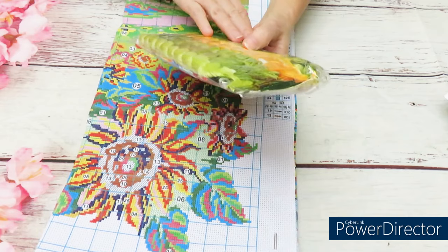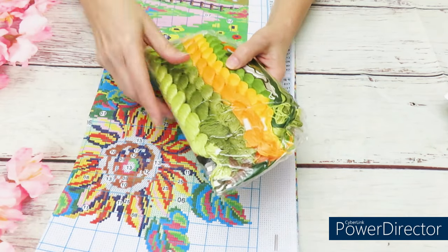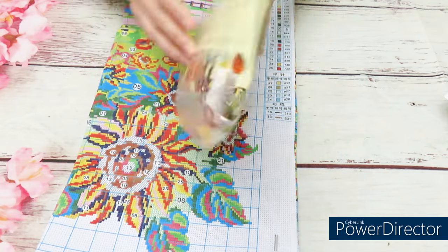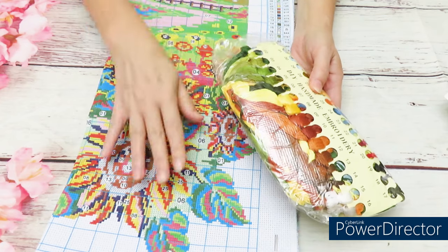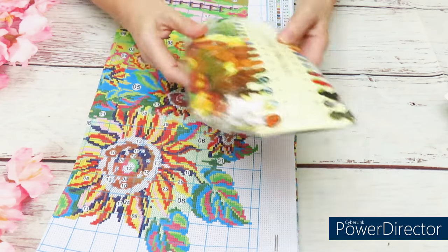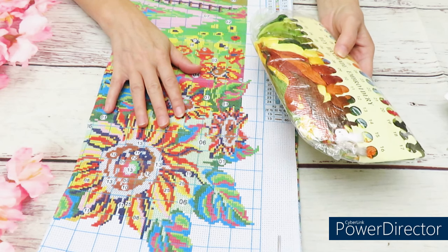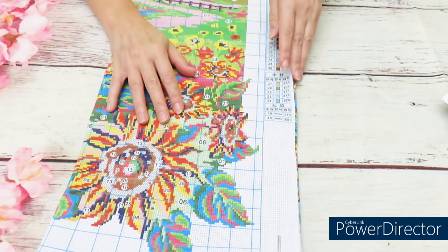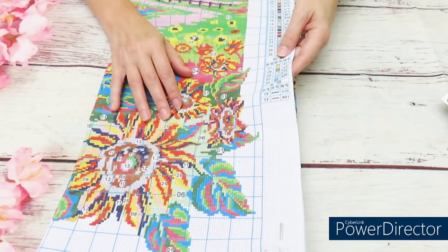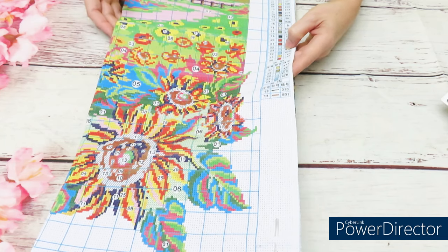Oh, I did not have threads packed nicely like this from them before. Usually they just put open threads and that's it. So this is definitely a brand new way of packing. Does it mean the canvas symbols are a little bit different? Well, I don't know. You have to be very careful.